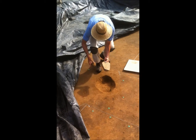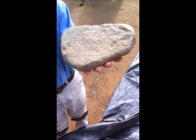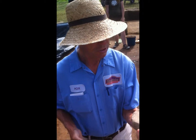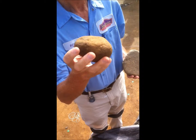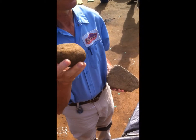On top of it. And what it turned out to be is two tools. This is an anvil stone. You know what an anvil is? Okay. It can be used either side, but probably it was used on this side. And this, anybody know what that might be? Grinder? Not quite a grinder. It's a pounder. It's a hammer stone.